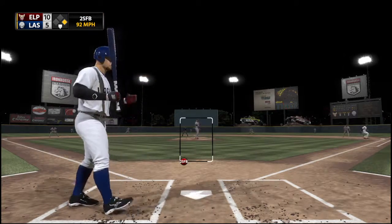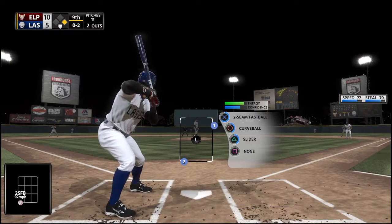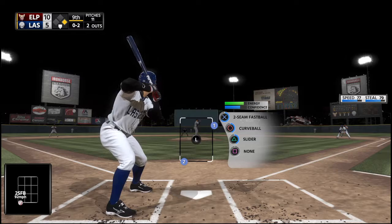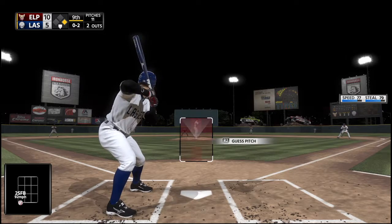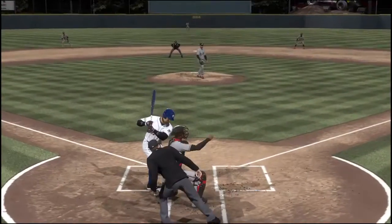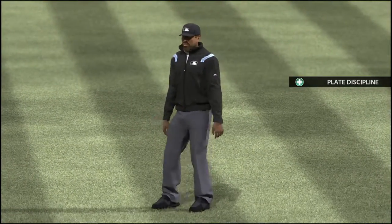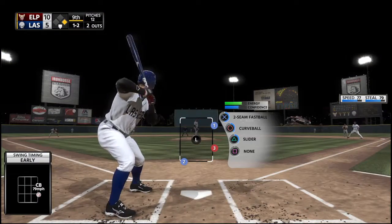And this will be a called strike 2. And trouble now as they're down to their final strike tonight. Here it comes. Checked his swing there. Did he go around? No, says the first base umpire. Ball 1.